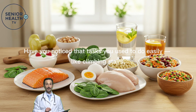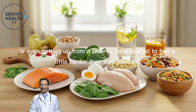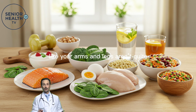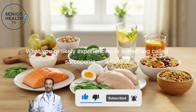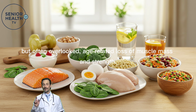Have you noticed that tasks you used to do easily, like climbing stairs, carrying groceries, or even getting up from a chair, have started to feel a little harder than they used to? Maybe you've looked in the mirror and felt like your arms and legs aren't quite as firm as they were a few years ago. If so, you're definitely not alone.